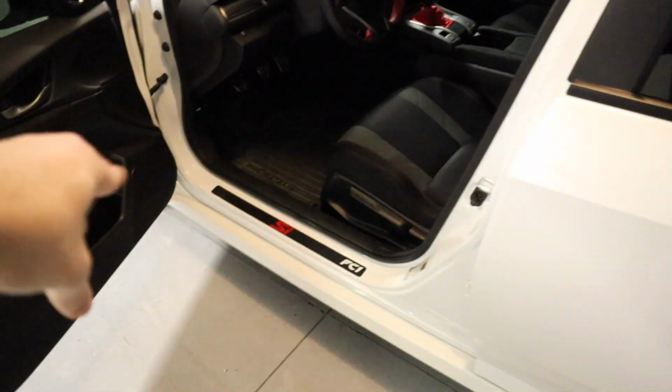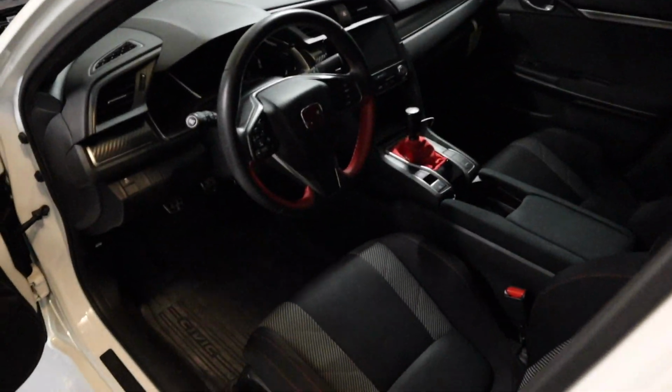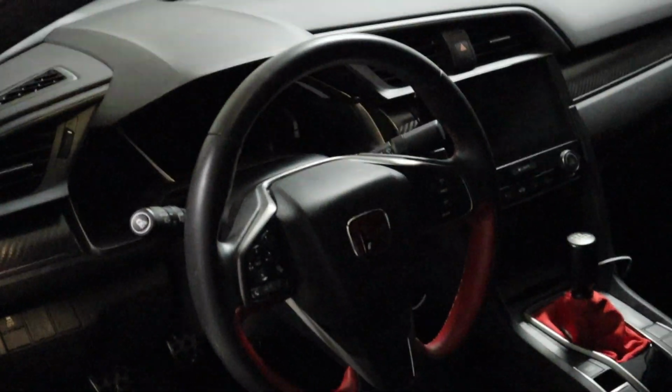As you can see here, we have Jets vinyl door seals. Same for in the rear. Honestly, this door is still hard to open. I think I might have had a total of maybe 4 or 5 people to ever sit in the back of the car. And then as you notice right off the bat, we have the Type R steering wheel.